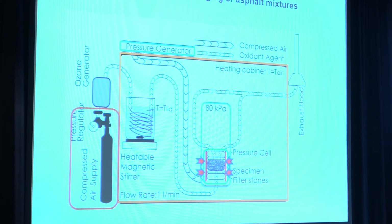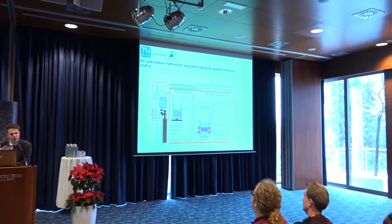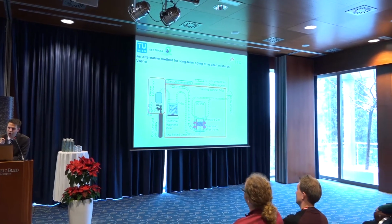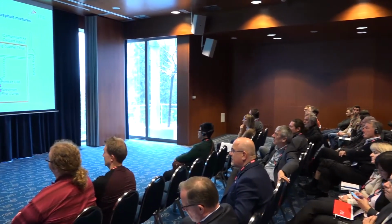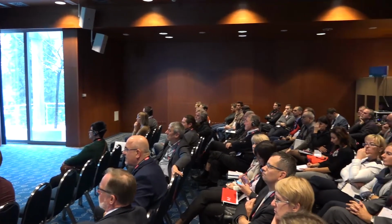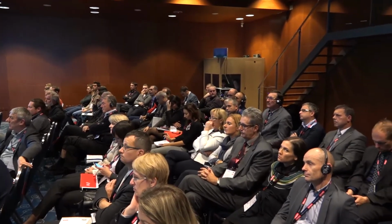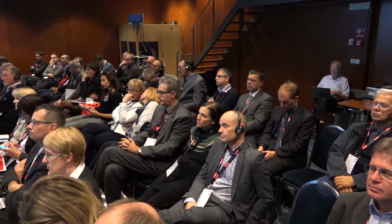We work with a standard compressed air supply, but this air supply, and that's the new thing about it, we put this compressed air through an ozone generator. So we produce an ozone-enriched air. The reason for that is we know that oxygen, atmospheric oxygen, is quite low in its oxidation ability at the temperatures that we have out there. 60 degrees, still atmospheric oxygen is not very active. But we know that ozone, nitric oxides, they are available in low quantities on the road, but still they are very, very oxidizing even at low temperatures.